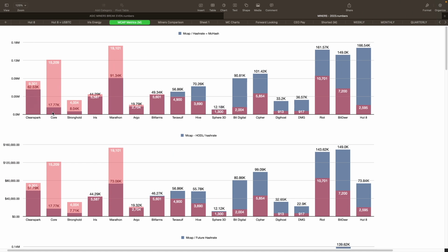And then we have Core. There's a reason Core is undervalued right now in this aspect. It's because they're going through Chapter 11 bankruptcy. They are possibly going to be getting out of it in the month of October, which is just a day away, but they're saying towards the end of the month, so we'll see how that helps improve things on this aspect. With the market cap being so low right now, that's why they're being priced the way that they are, okay? So they're at 15.2 exahash. They're getting paid only 17.7 thousand per petahash.